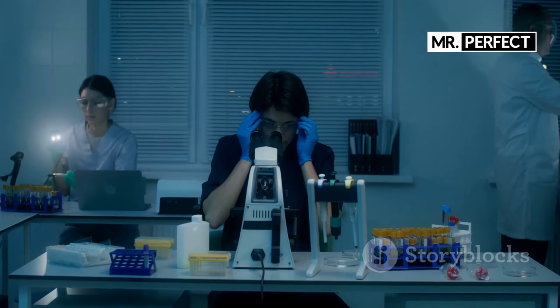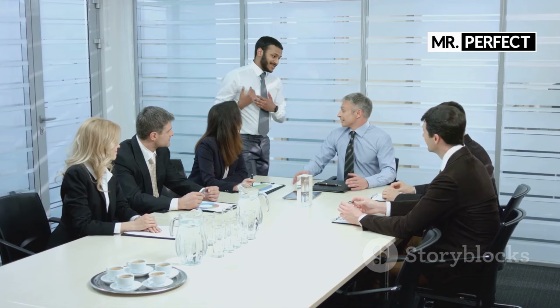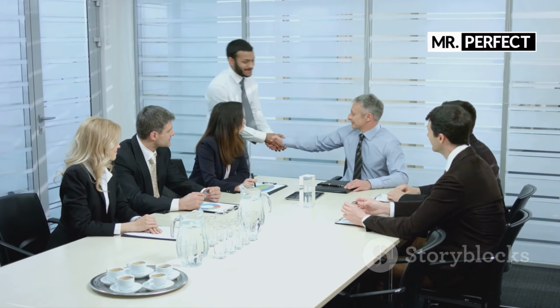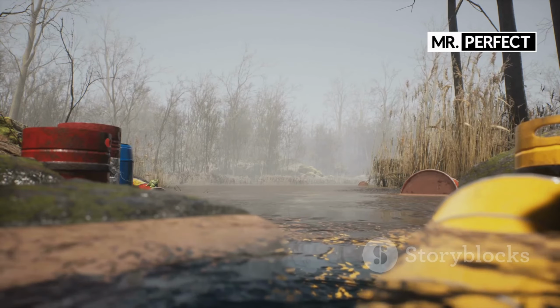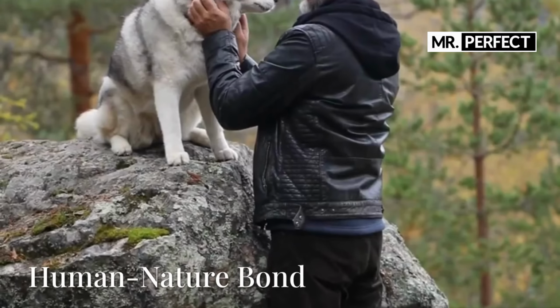As we push the limits of what's possible, we must think about the scientific, ethical, and social consequences. We must act wisely, not recklessly. Conservation should not make nature more vulnerable in the name of saving it.